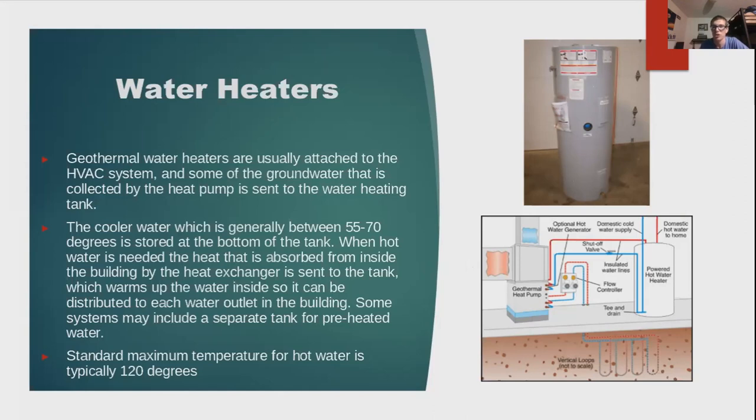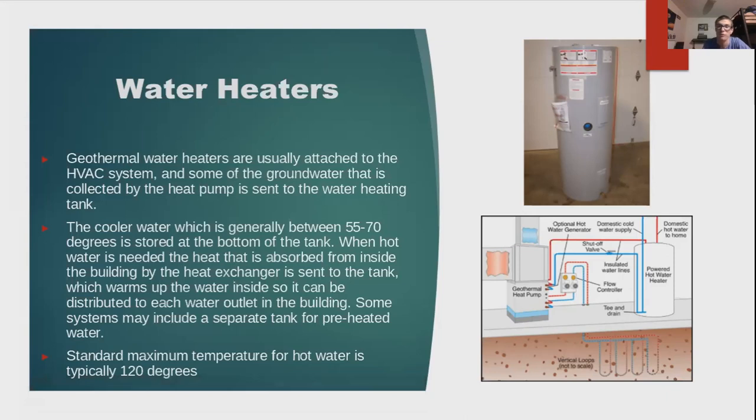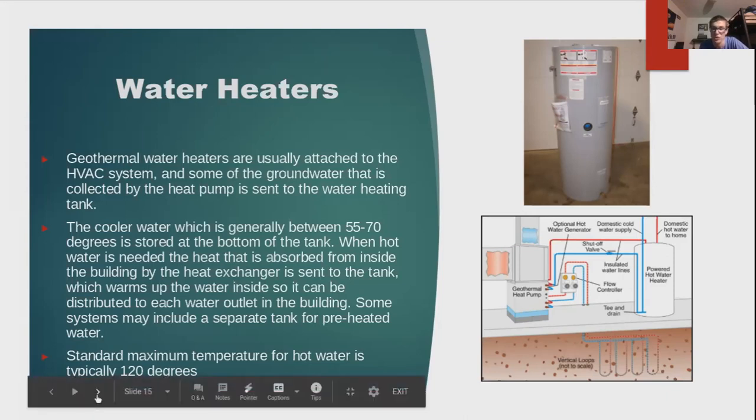when you go to your sink or whatever and you turn on the hot water, and then the heat from the heat extractor is sent in here, and then the cooler water at the bottom is cooled further, so it warms up the hot water at the top. And standard temperature for hot water is usually 120 degrees, but some systems may have a thermostat to adjust that.